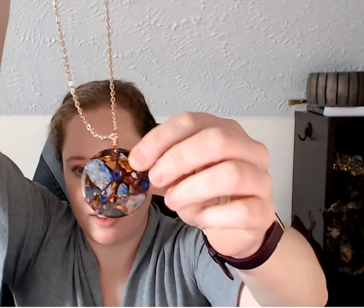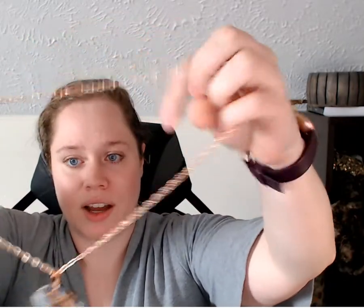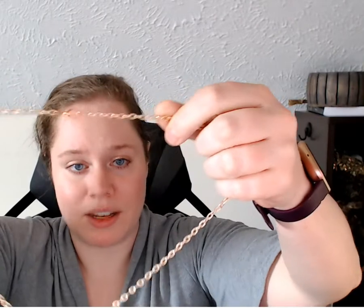This really cool resin pendant. Now, I did not make this resin piece. I did buy this from Earth Art and Lapidary. They've got some artisans that sell things there, but I did hand make this chain. I made the chain and everything. I made the necklace itself. So this necklace was not a store-bought one. I made the entire thing. And I turned this into a pendant.